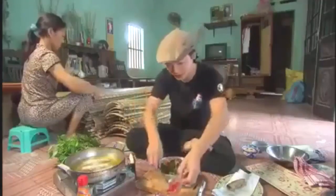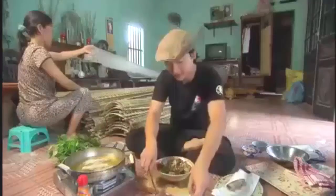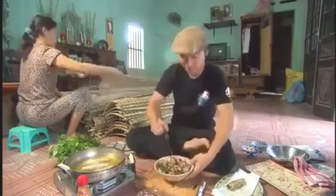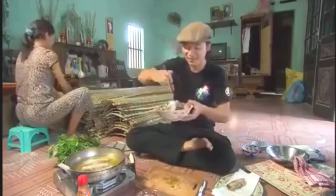Got your crispy spring rolls. Oh, that's hot. Some fried shallots on the top. Some fried peanuts. Bit of chili and your fish sauce. Bit of garlic, and pour that onto your noodles and pastas. Beautiful. And there you have it. Wow. Mix that up.